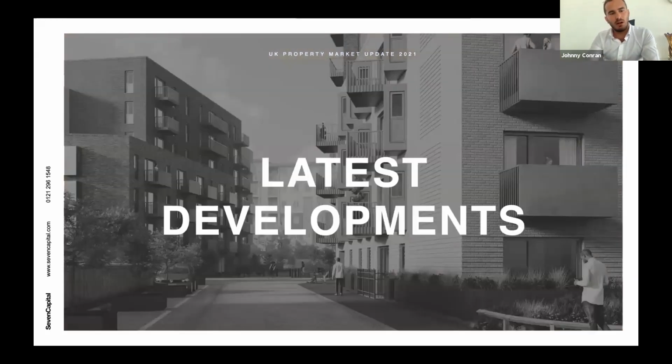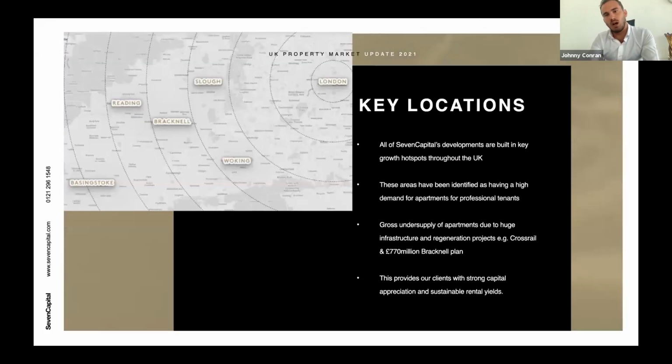So to come on to our actual developments and where we're building and why, Seven Capital are an investment developer. So the areas that we choose to build are obviously areas that we believe are going to provide a substantial yield, but also, and probably most importantly, capital growth over the coming years. And so we base these decisions on where we buy based on the fundamentals: supply and demand imbalances, commercial commitments, transport links changing. And that's where Seven Capital have been really successful over the last 12 years, is choosing the right sites and buying at the right price, whereby everybody is winning in regards to their return.